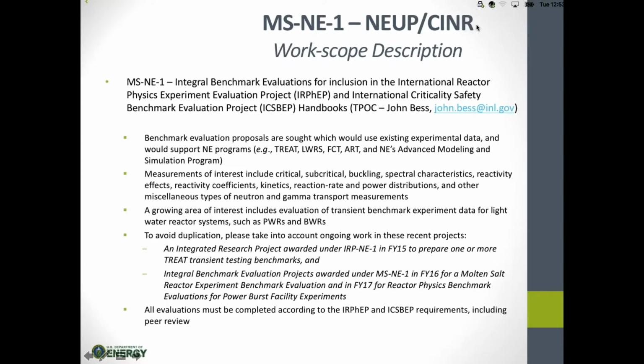We would like proposals that would use existing experimental data and would also support any programs. It's conceivable it could support TREAT or LWRS or fuel cycle technologies or advanced reactor technologies or NEAMS or the hub, CASTLE. Measurements of interest include critical, subcritical, buckling measurements and spectral characteristics, reactivity effects, reactivity coefficients, kinetics, reaction rate, and power distributions, and other miscellaneous types of neutron and gamma transport measurements.